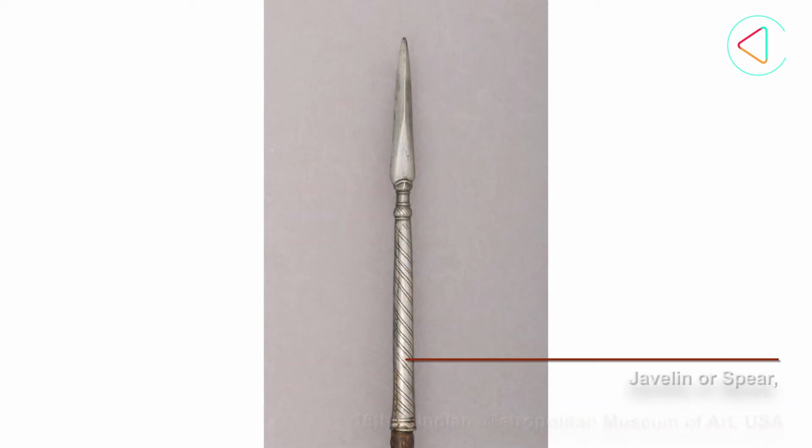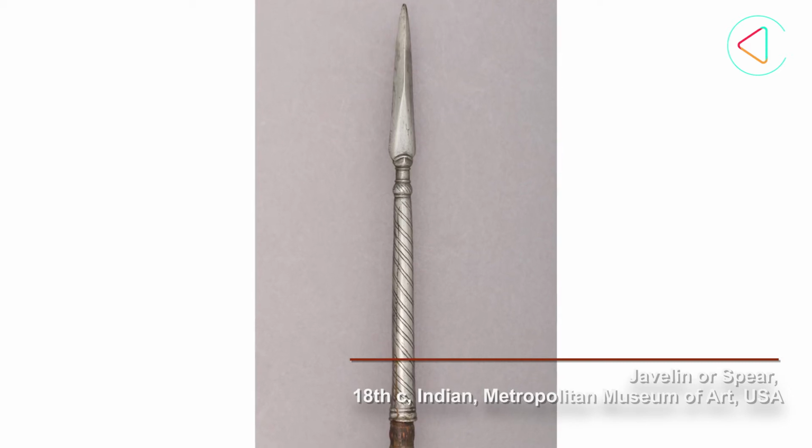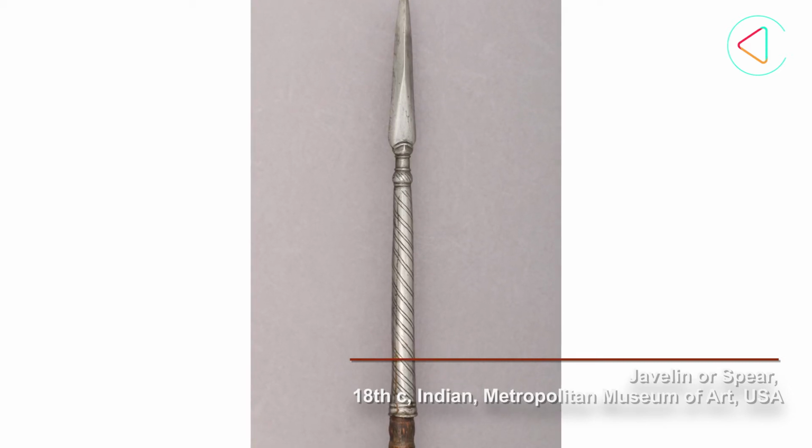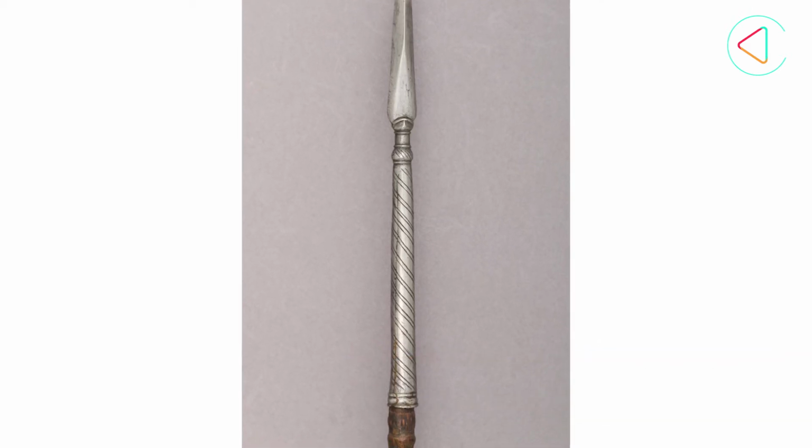For example, long, thin blades were ideal for being either on foot or on horseback and targeting quick-footed prey, such as deer, so it's thrown over long distances. Short, broader blades, in contrast, were ideal for horseback and for pig sticking.